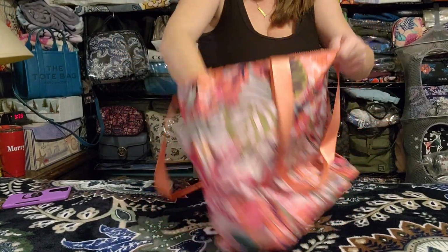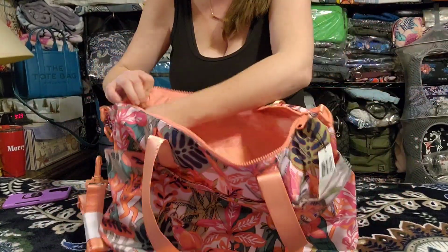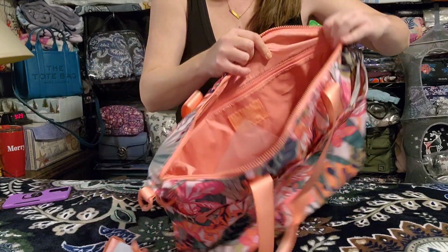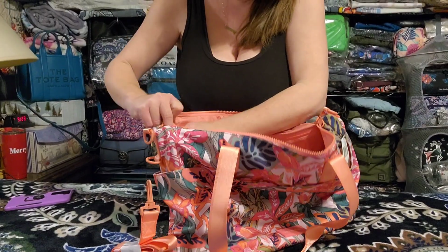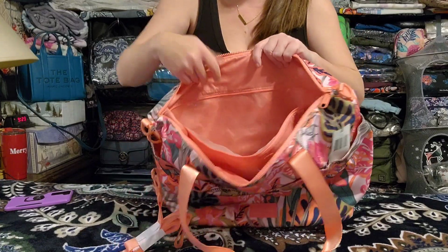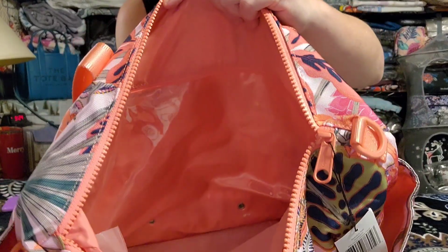And then on the back, you have a gigantic zipper pocket. So it literally goes from one seam, or one side of the bag over here, all the way across to this side. So that's what's making it feel strange. And this entire back pocket is plastic lined, if you can see that.